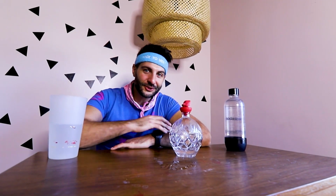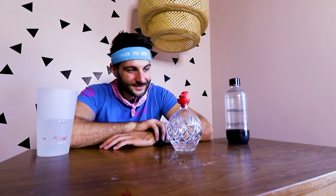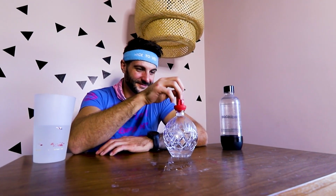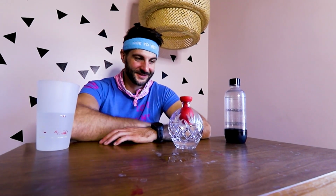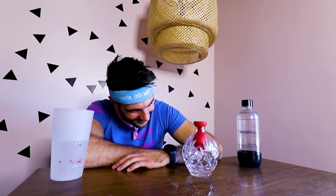Oh, it looks like it's going. Slowly but surely, this balloon's gonna go whoop, and it's gonna shoot down right into this glass container. The anticipation is building up. This better be pretty cool. There we go. Hey, cool. Just needed a little bit of help.